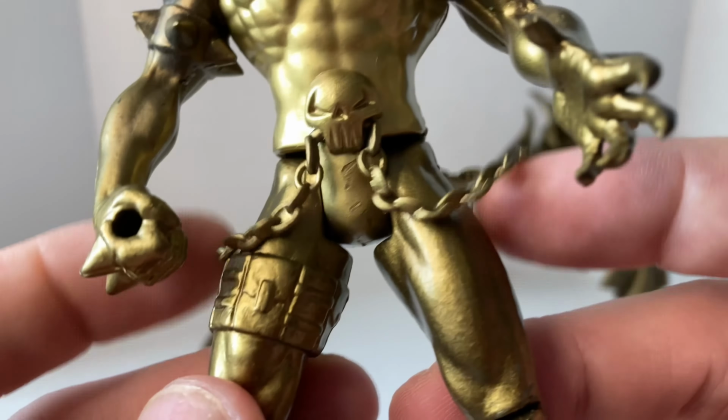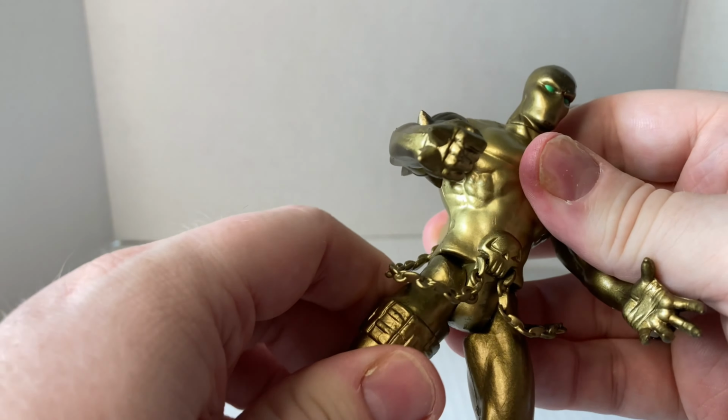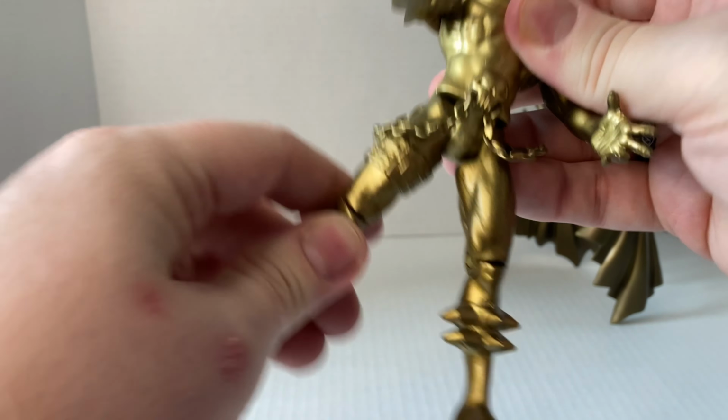In terms of articulation, the head should go around. There we go. It's a little stiff, but the head goes all the way around. The arm moves all the way around, but that's all you're getting. There's no articulation besides that, just in the arm like that. The leg is limited in the movement back and forth. And there's a bend in the knee.